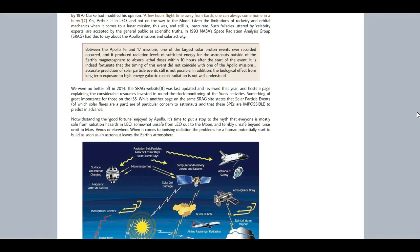Yes, Arthur, if in LEO and not on the way to the Moon, given the limitations of rocketry and orbital mechanics. When it comes to a lunar mission, this was, and still is, inaccurate. Such fallacies uttered by celebrity experts are accepted by the general public as scientific truths.